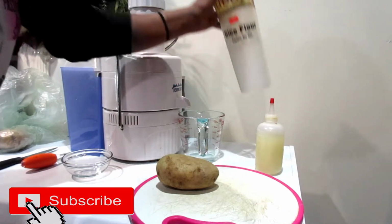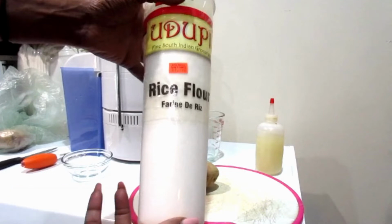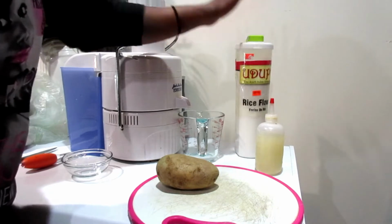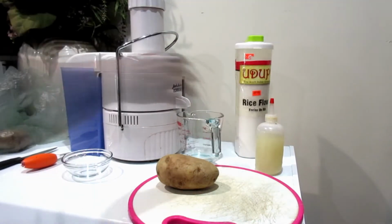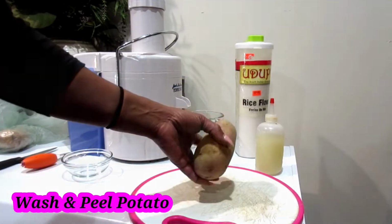You're also going to need some rice flour. Rice flour makes a good exfoliant agent as it gently scrubs away dead and flaky skin to reveal younger looking and even toned skin. Rice flour is wonderful for lightening your skin, lightening those dark spots as well as evening out the skin tone. Alright, so we're going to start by washing and peeling our potato skin.